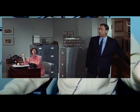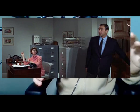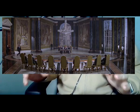And then when he comes back, here we are with Moneypenny again in her corner. Flowers. Moneypenny is the flower of the building. Her corner is decorated with pictures of flowers as well. And then we get into a massive big room in Thunderball. This is a huge room.